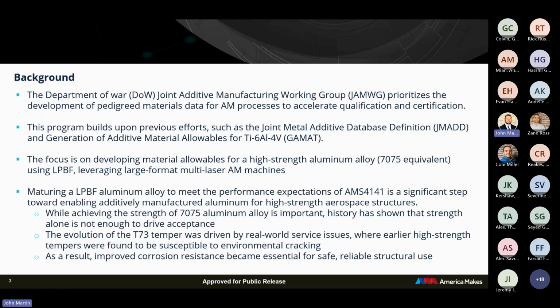This program is similar in nature to previous programs that we've had, JMAD being one, Gamut being another, building out allowable data sets. We've also had a few others as of late, on proliferation of material data sets, nicknamed PODS by some of the members, that focused on materials that weren't novel, but are definitely kind of novel. So Ti-64 was identified as an existing material, very prolific through the DoD and other use cases throughout industry. That's one of the big overlaps for this one. Not that it's going to be specifically the same material as aluminum 7075, but an equivalent.